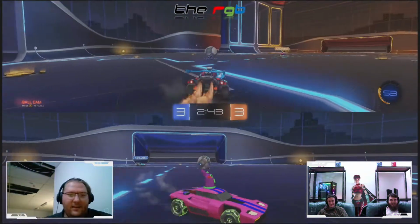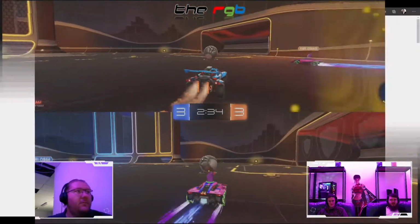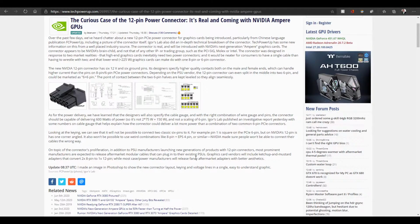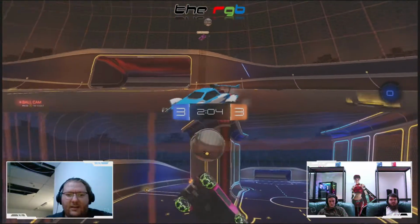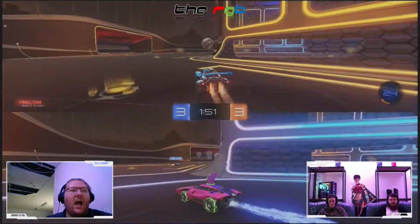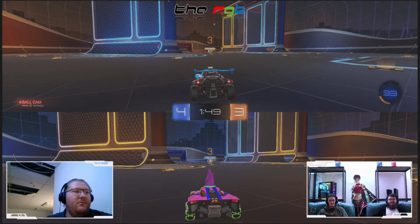So we'll go and show some of the information. TechPowerUp here. Do we have any information? As far as it goes, no, it's their own standard on the 12-pin. Okay, so this isn't going to be an opened-up spec. They're closing it down more so. Or do we not know any of that information? As far as it goes, I believe it is going to be their own spec.